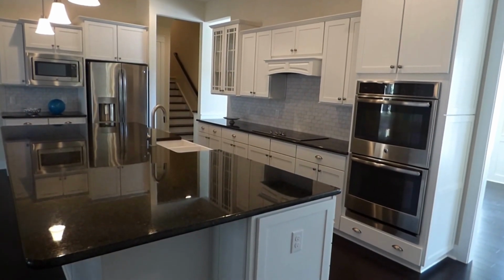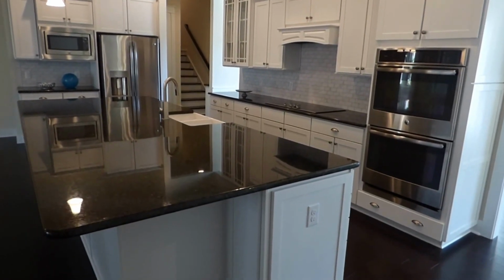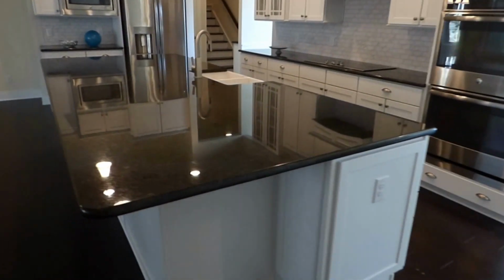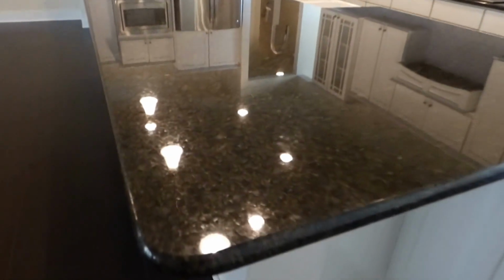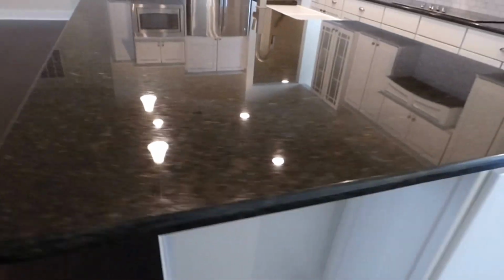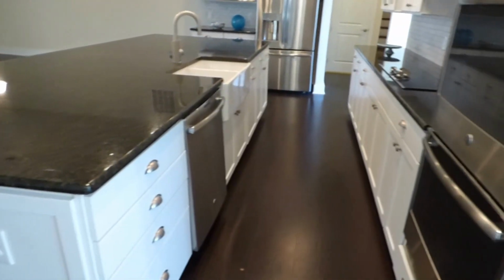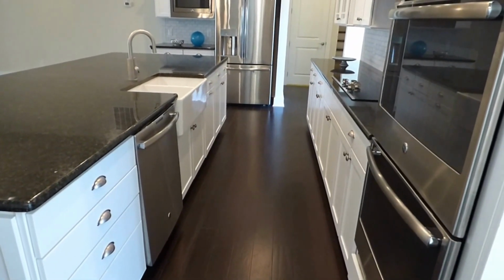This is our gourmet kitchen. Now, there's 3 grades of gourmet kitchens that this builder offers, but they all have one thing in common. The granite countertops come standard. They all have the single level island, which is so popular these days. They all come with stainless steel appliances, but you can choose your own.